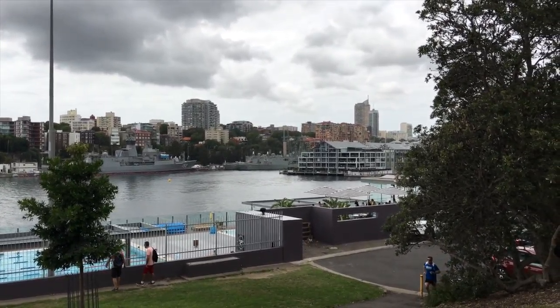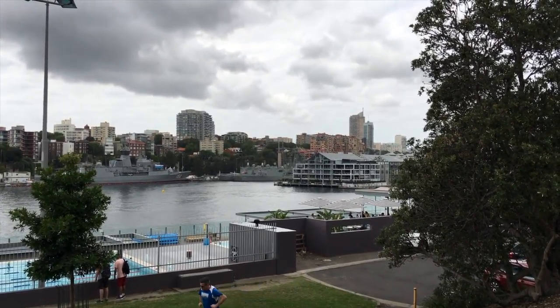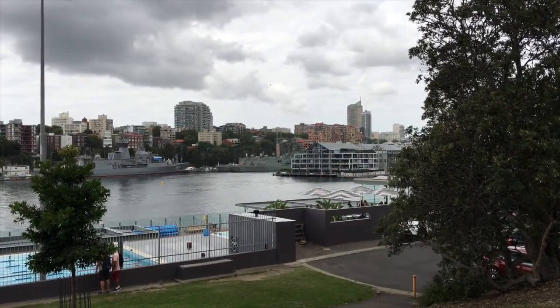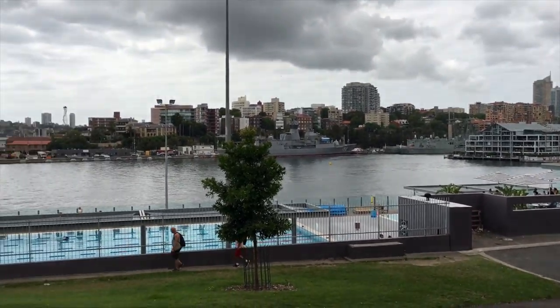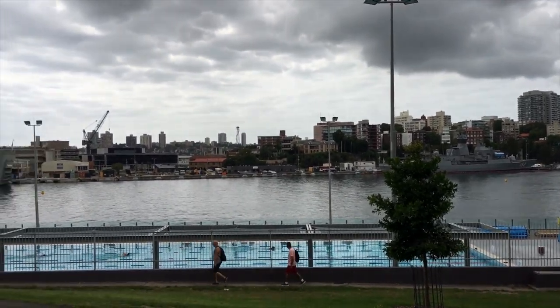I only have my iPhone with me because I'm running, so it's unfortunate, because it's actually a very good view from here. This apartment block over here is actually where Russell Crowe has an apartment. This is Boy Charlton swimming pool in Sydney.